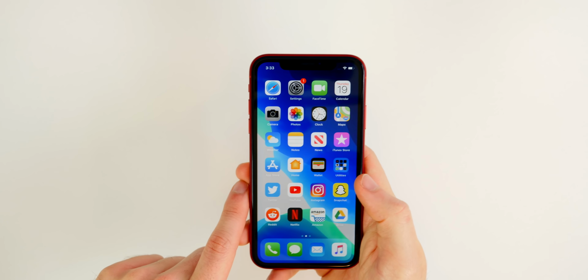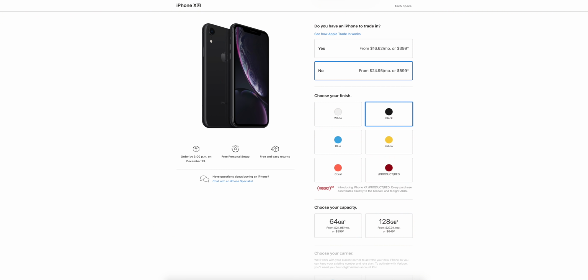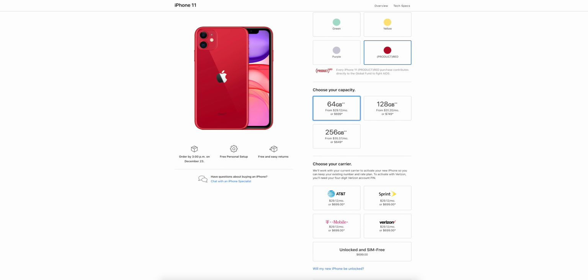So the iPhone XR is still selling new on apple.com for $600 for a 64 gigabyte model and $700 for a 128 gigabyte model. And while that is a decent price for the XR, I don't think it's worth it when you can spend just $100 more to get an iPhone 11 with a better camera setup, better performance, and likely an extra year of software support.